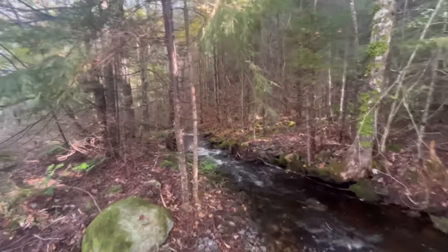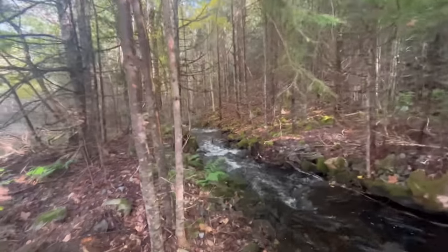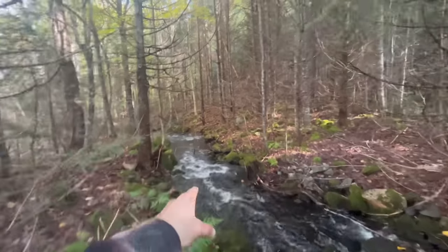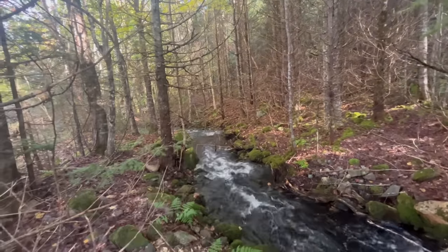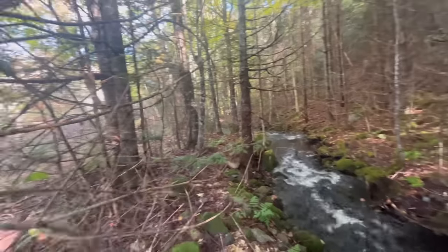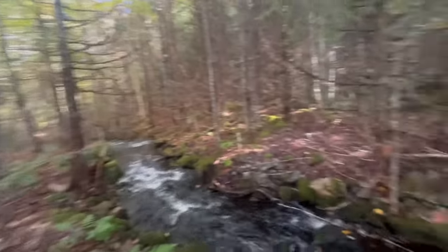Also, a few of you picked up on this. There are some pools that were made. There's one right there. It's about 4 feet deep. Very cool. So I need to start clearing this area out as well.